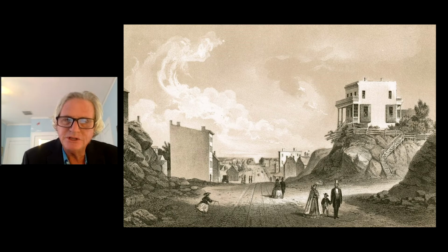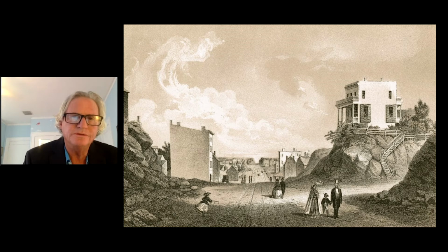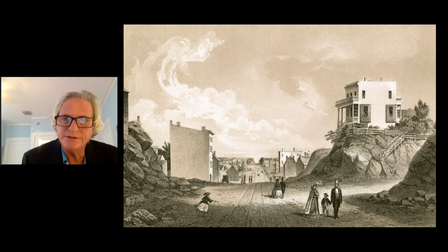In the early 19th century, you had some great country estates by the wealthy of the time there. But by the Civil War, it had really fallen into disrepair. A lot of the wealthy folks moved uptown to the Upper East Side. And so you had shacks and farms and goats and squatters and gangs, sort of the Midtown version of the Gangs of New York, centered around Corcoran's Roost. He was the head of the gang there.